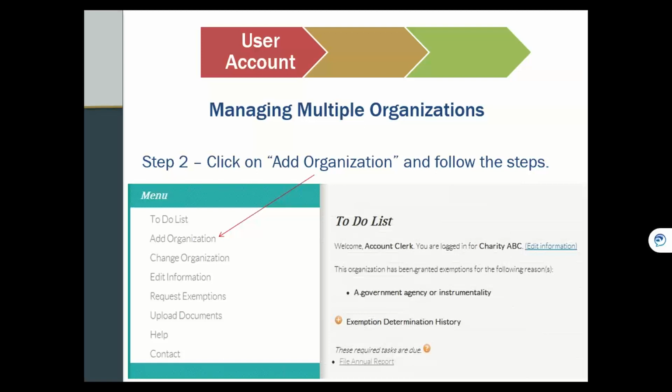A feature of this system is that a user can be associated with more than one organization. This is especially helpful for maybe CPAs or attorneys that have several clients, or maybe even the principal of a school. Maybe you have several organizations within your school that you just want to keep track of. Maybe you are just active in your community, you're treasurer for one group and president of another group. You can use one email address and the same password to access both or many organizations. So this is something that a lot of people don't realize about the system.